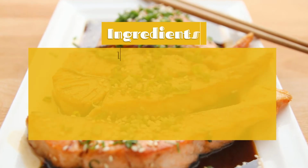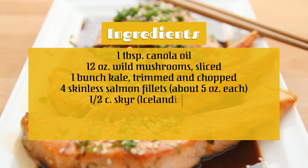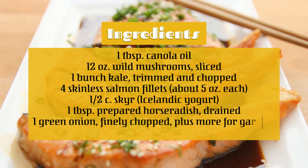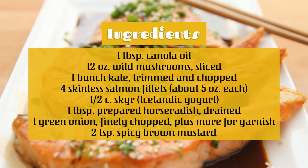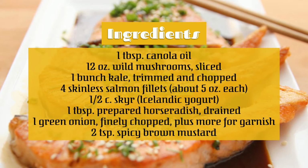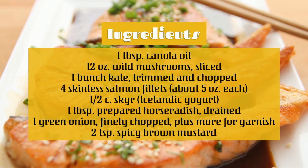Ingredients: 1 tablespoon canola oil, 12 ounces wild mushrooms, sliced, 1 bunch kale, trimmed and chopped, 4 skinless salmon fillets, about 5 ounces each, 1/2 cup Skyr Icelandic yogurt, 1 tablespoon prepared horseradish, drained, 1 green onion, finely chopped, plus more for garnish, 2 teaspoons spicy brown mustard.